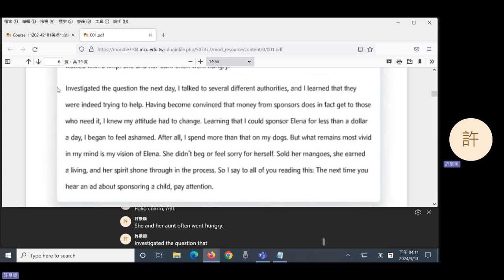Investigated the question the next day, I talked to several different authorities. There's a mistake in this line. 李彤? 李彤在吗?好,代替李彤回答。这个,这一行, do you see where the mistake is? Investigated the question the next day, 这一行。So you mean this should be investigating? Good. That is the question.